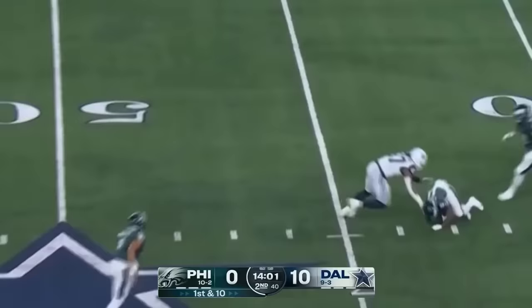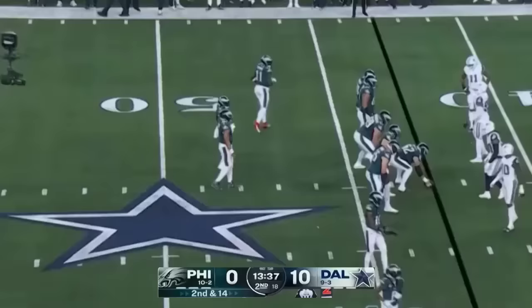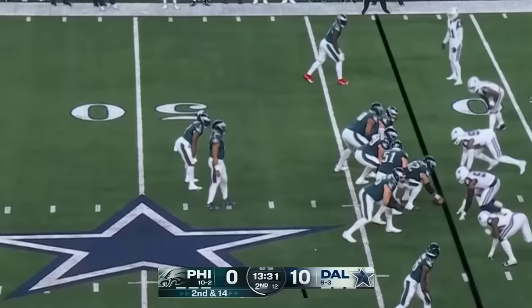DeAndre Swift, the back. He's brought down by Osa Odighizuwa in the backfield for the loss of 3. Osa Odighizuwa has had a fantastic year. Only 3 sacks to show, okay? I'm going to admit that. But he doesn't get to play on passing downs. They have so many good pass rushers here. This guy has continued to make play after play. You saw him there with the quickness. Backdoor runs through. Ends up with a big play right after that momentum shift. Officially loss of 4.